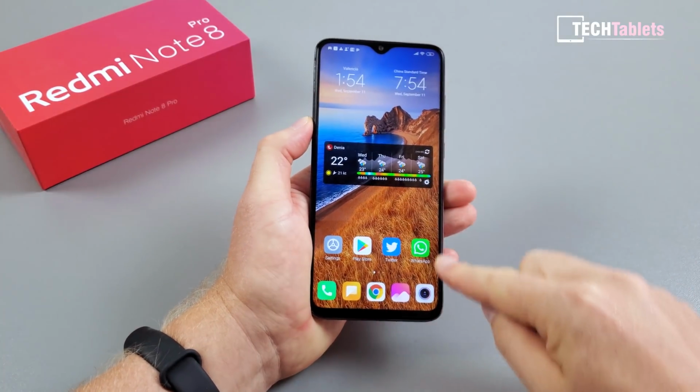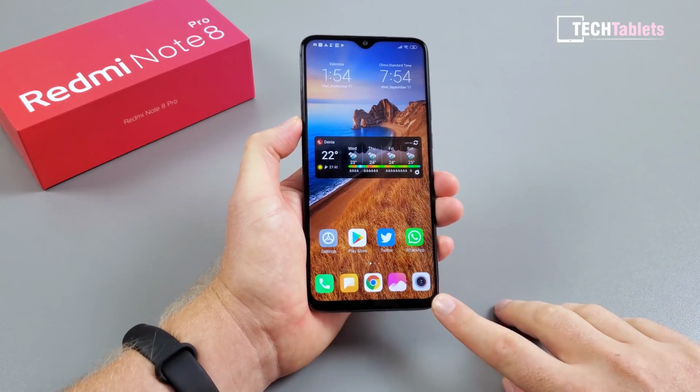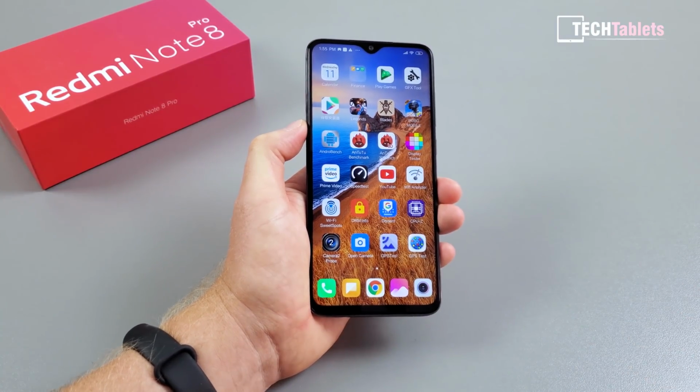And of course, as I pointed out in the full review, we got the slimmer bezels, so the chin at the bottom is quite a bit smaller here. The minor thing is a little bit of shadowing around the notch there because of the IPS panel. But overall, this is a very good phone.